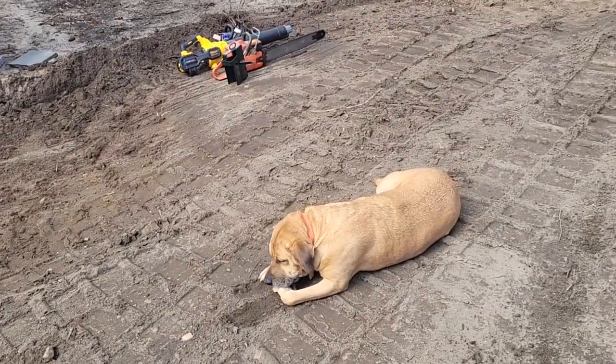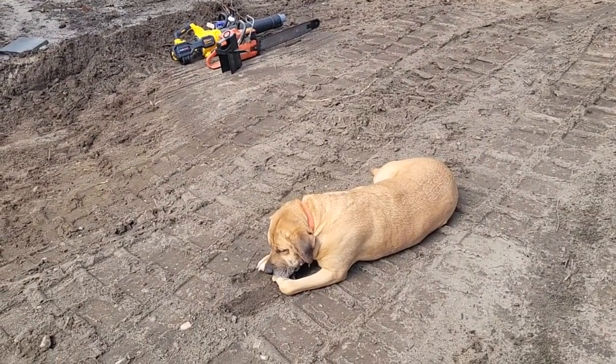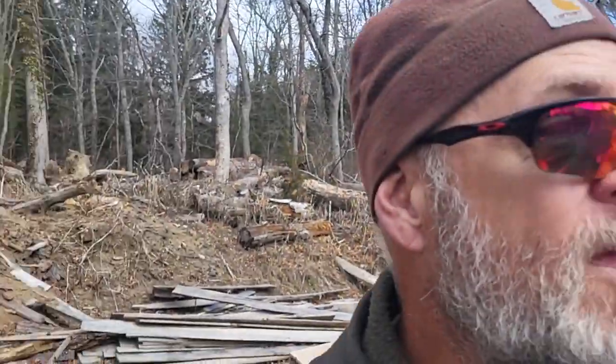And look at this dog. Now he's licking his feet with dirt on him. So kind of cool. Good use of stuff that was supposed to go to the dump.